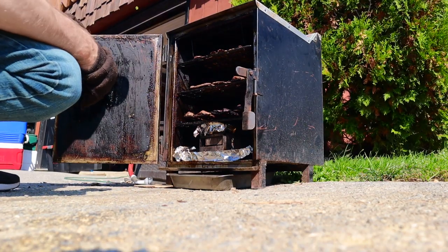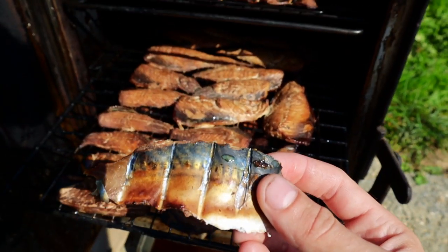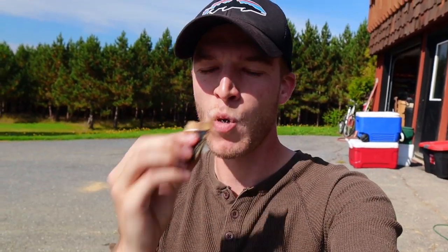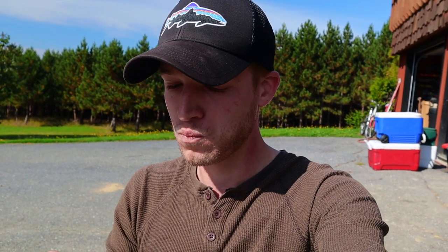Oh, I'd say those are done. Yeah, I should try them. All right, smoked mackerel. I'm super impressed with this. I didn't know smoked mackerel was gonna be so good, but this is amazing. Just when you think they can't get any better.